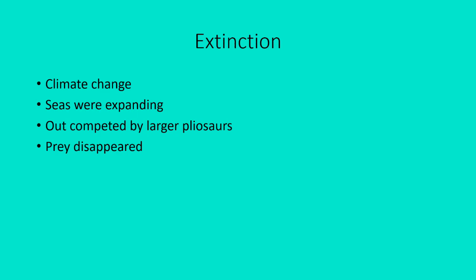The larger pliosaurs took control of the oceans because Liopleurodon could not outcompete them. Larger pliosaurs would have been the main competition for Liopleurodon. And of course, its prey disappeared. And when your prey disappears, you are not going to survive for very long. You either have to go somewhere where you can adapt to that type of environment, or otherwise, there's no way for you to survive. And so that's where Liopleurodon went extinct.